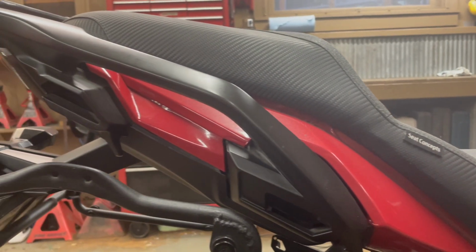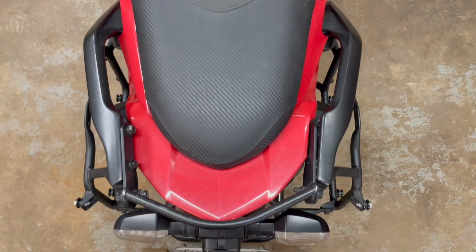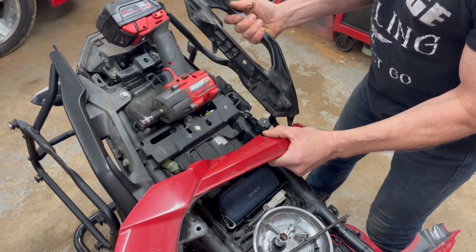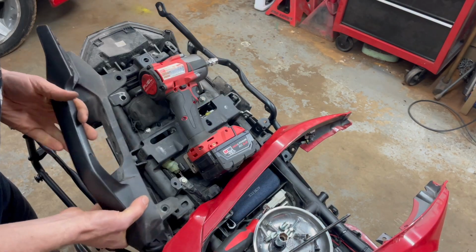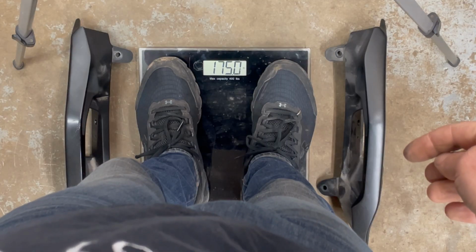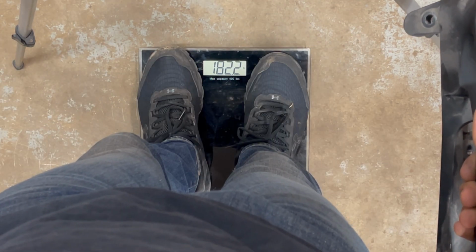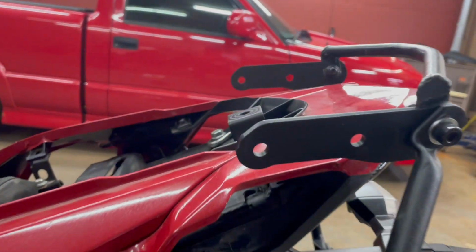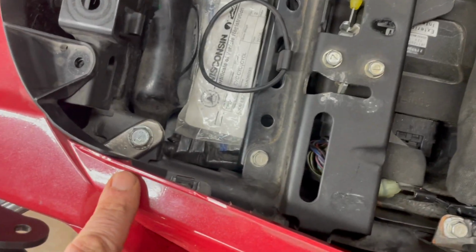I really wanted to keep the bike as light as possible and realized there was really no need for these big heavy grab handles. Tell you what, there's some weight there. 7.2 pounds. Of course, now with those handles missing, I'm without a significant mounting point for the luggage system. So I fabricated up some mounts that bolted to the frame where the handles once were.